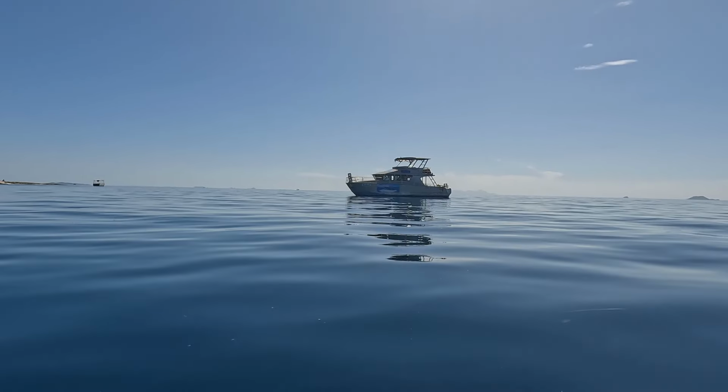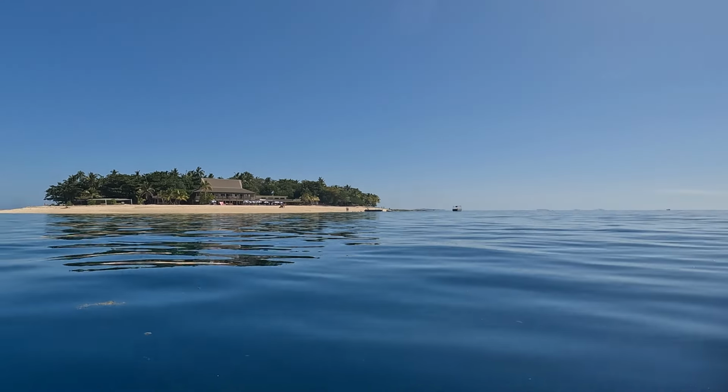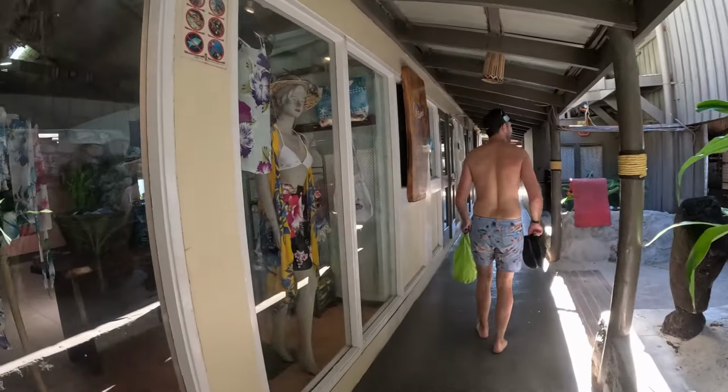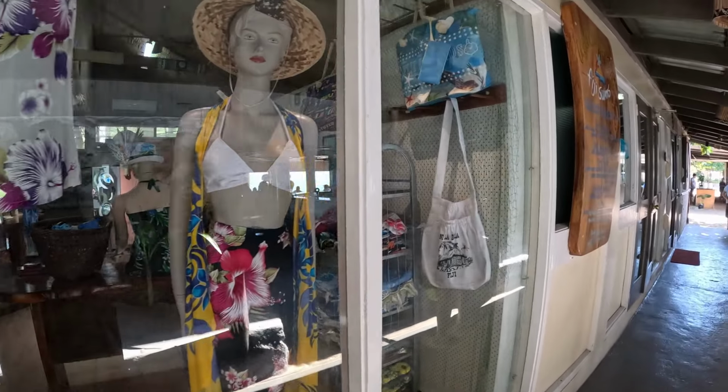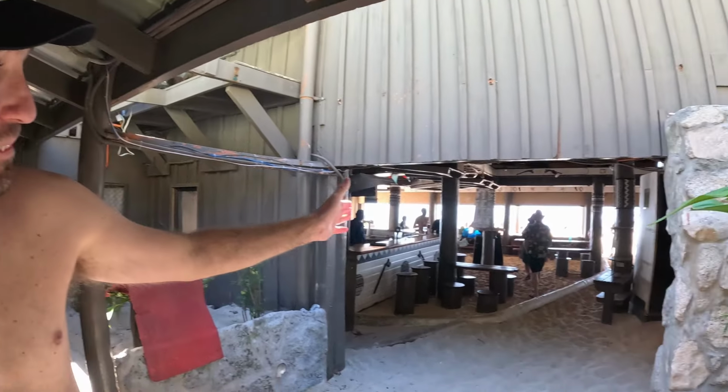That is the ferry that we came to this island on. And here we're back at our island. For now, we're on our way to lunch, which is served between 1 and 2 every day. To our left, there's a shop and reception. And the beach bar.